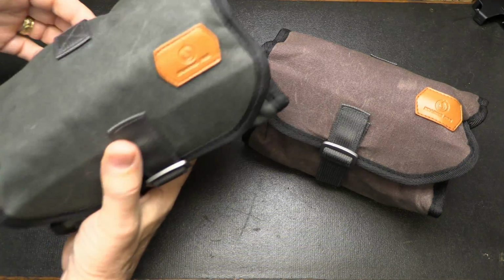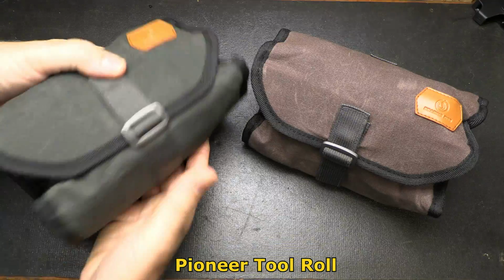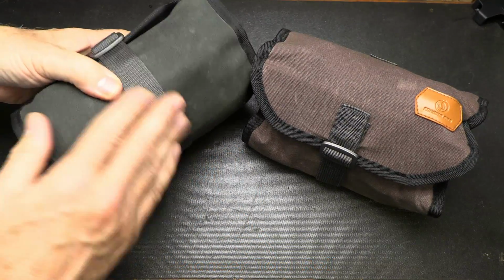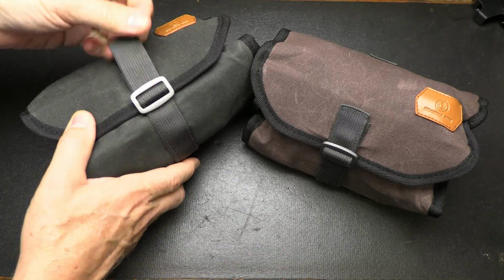But let's check it out. All right, guys, here it is. Feels like a football. I love it. I'm not going to throw it, but even if I did, I think it'd protect it. I like the strap. Just kind of solidifies.